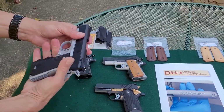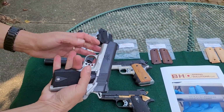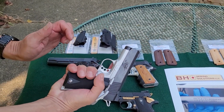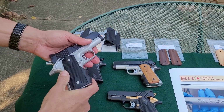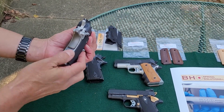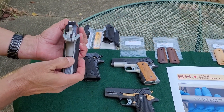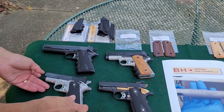and that has led us to this kind of a profile where you have definite affirmative grip on that front strap, and it makes sense to the fingers. And also the rubber grip panels, your 1911s commonly come with a mainspring housing that also has some grippiness to it as well.